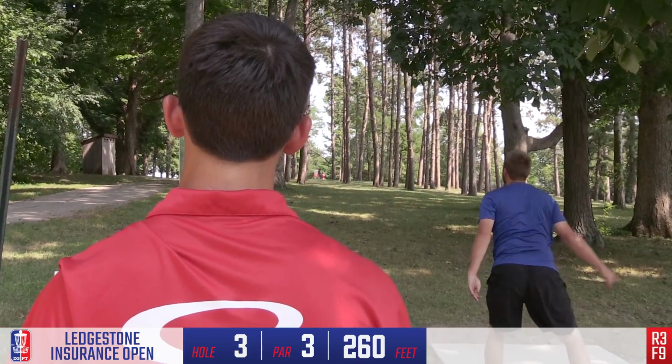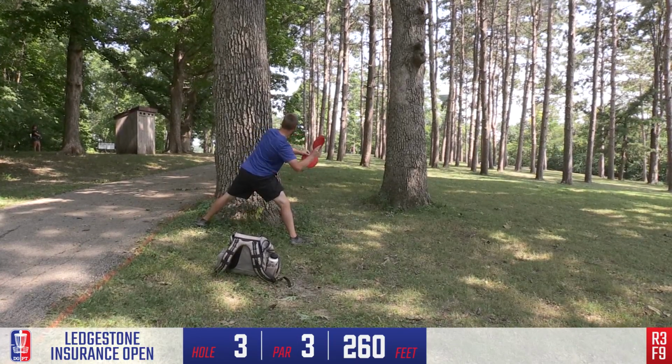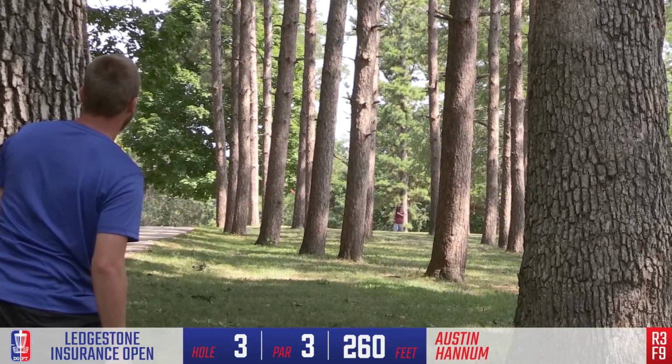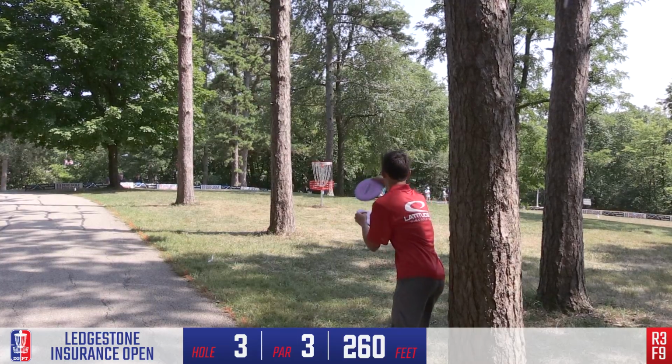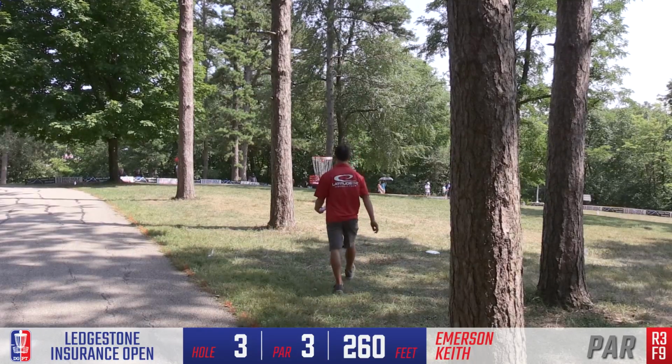This hole really plays 300 feet with how far uphill it is. And unfortunately, Emerson got in the way of our camera there. Austin did kick out of bounds right where he's throwing from here. Throws another forehand up and over the out of bounds, and it looks like he made it, put himself in putting range there. Oh, there we have it.